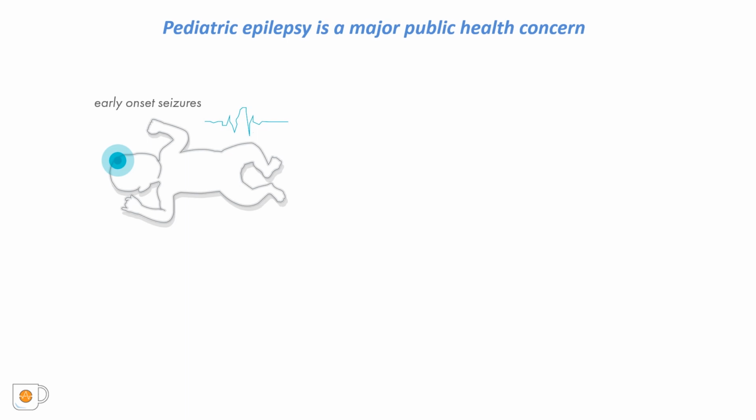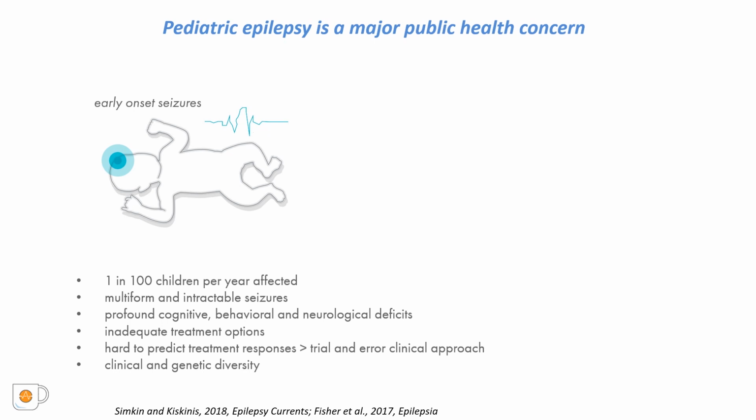Each year, about 1 in 100 children are diagnosed with a form of pediatric epilepsy. In the most severe cases, babies start seizing within hours or days after they're born. The seizures, which result from aberrant electrical activity in the brain, are multiform, relentless, and exceptionally hard to treat. As a result, these kids suffer serious comorbidities, including cognitive, behavioral, and neurological deficits. Clinicians have no effective way of selecting the right anti-epileptic drug for each individual and often resort to a trial-and-error approach, which can have detrimental effects for babies that are in developmentally very sensitive stages.